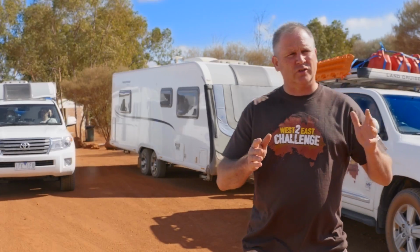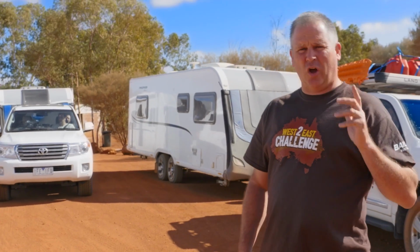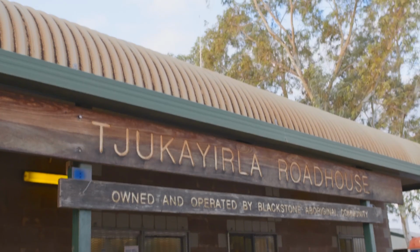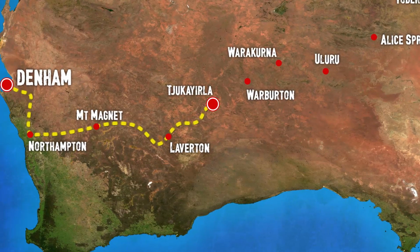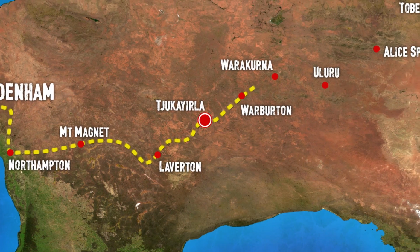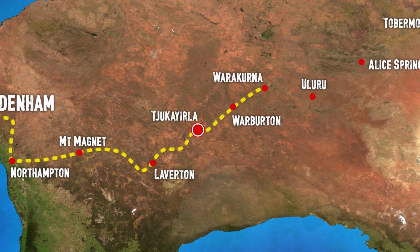Well, here we are in Chukla, and this is the most isolated roadhouse in Australia. Officially announced now, they've just received notification. Originally it was Birdsville, but now it's Chukla. We're in between Laverton and Warburton, on our way tonight to Warrakurna. Long day, about 474 kilometres in the dirt, and we're all looking forward to it. The van's standing up perfectly, and we're having very little issues at all.